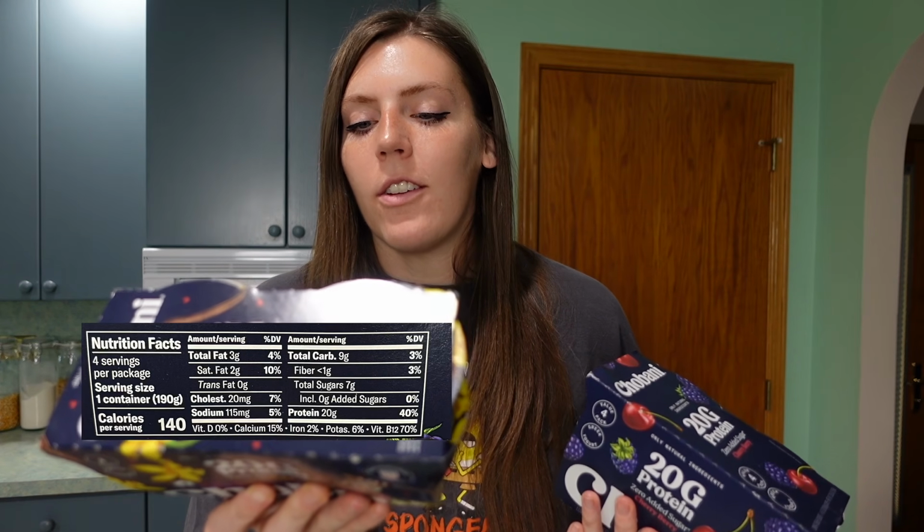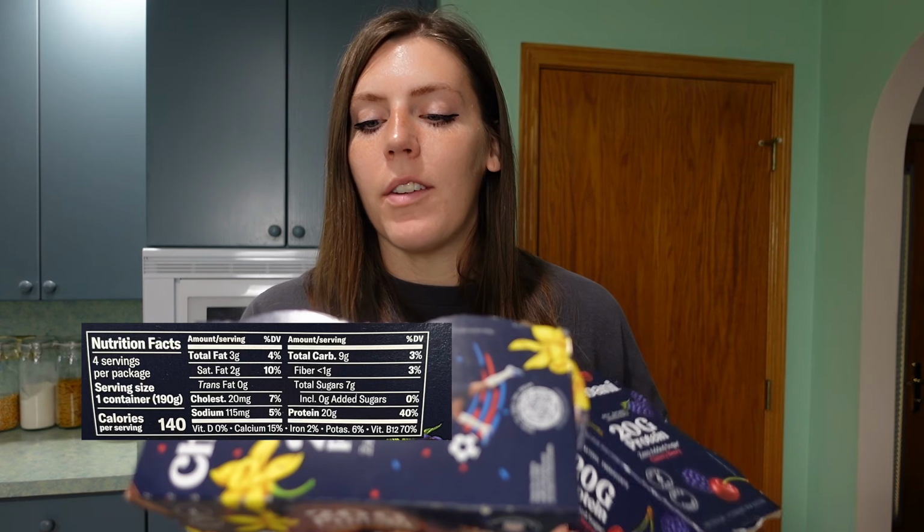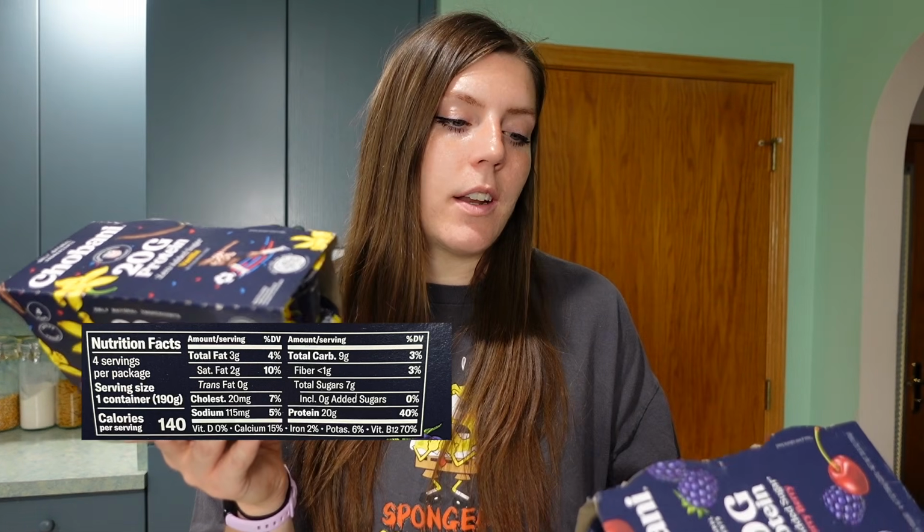It's 140 calories for the container and 3 points on Weight Watchers. It's got 3 grams of fat, 9 carbs, 2 grams of fiber, 7 grams of sugar, and 20 grams of protein. And what's nice about it is that it's lactose free, so Adam enjoys that. He used to always love yogurt, but it started upsetting his stomach, and now that he's found this one, it works well for him.